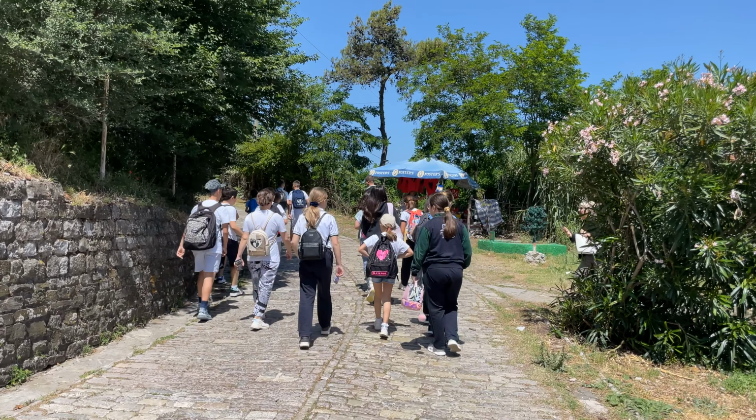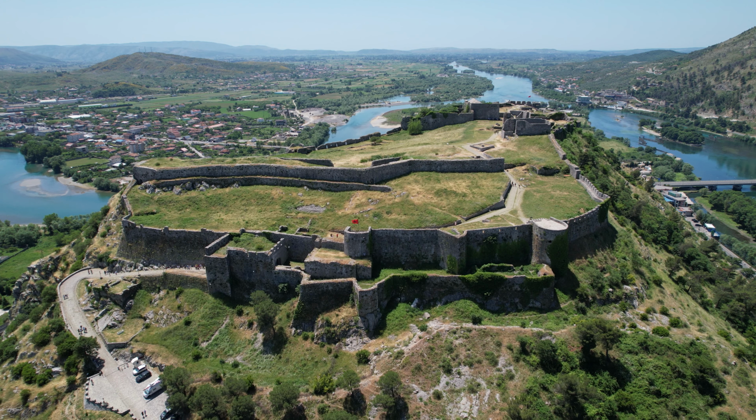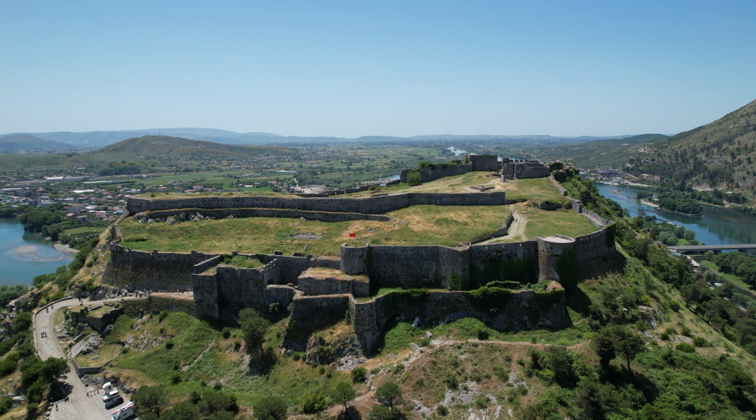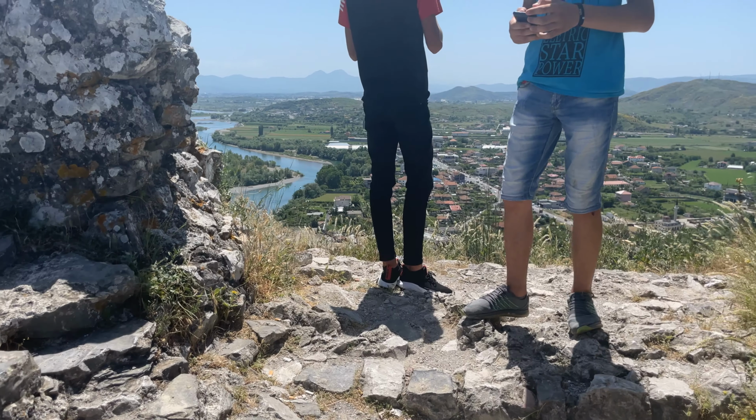So we are in Shkodër, at the top of the castle of the city. It's an incredible place. In fact, Rozafa Castle was the scene of the siege of Shkodër when the Ottomans seized the town in 1479.